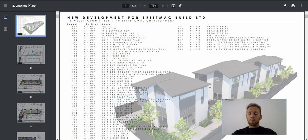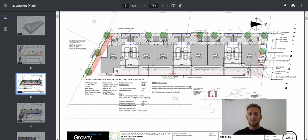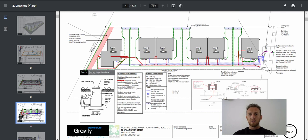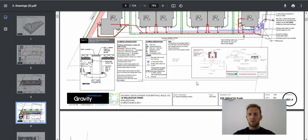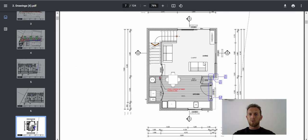Because it's labor only, it's not a full contract. It won't take too long to go through. So, 5 townhouses here. We'll go down into the floor plans. This has got the landscaping and the services locations. Here's the units showing where they are. The plumbing and the drainage has nothing to do with us. So when we're doing labor only, we literally just skip straight to the floor plans.